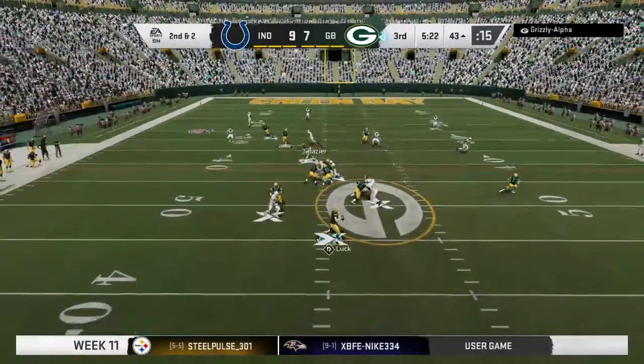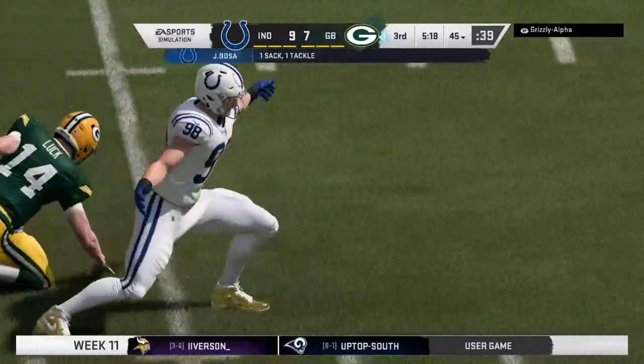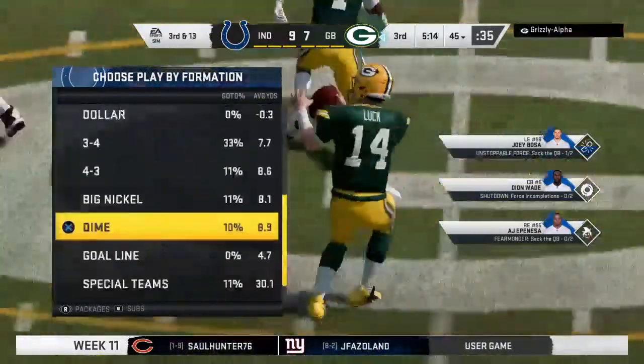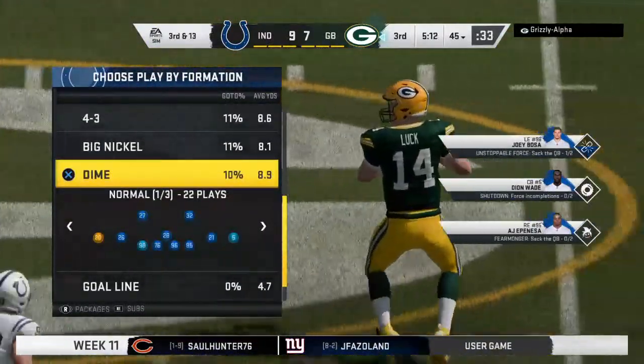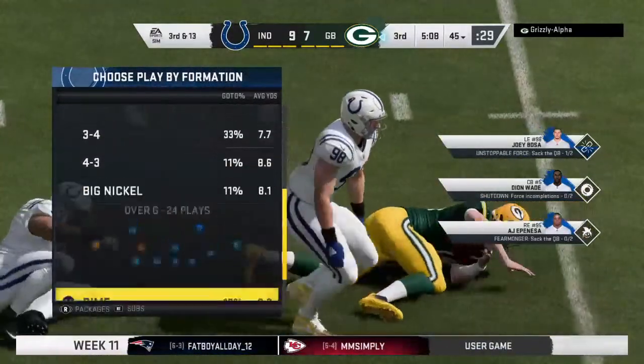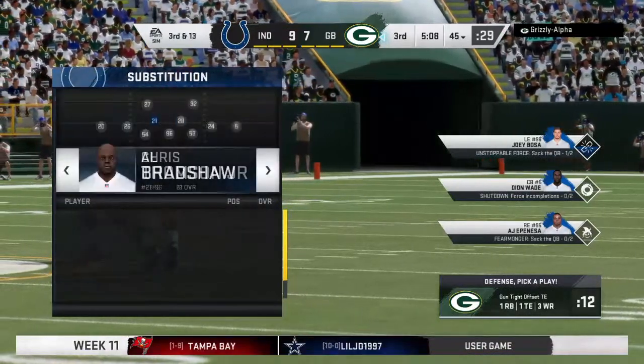On second and 2, Luck. Nowhere to escape, and he goes down. Credit the sack to Joey Bosa. Well, that didn't take long to start to have a good drive. Quite like a big loss on a sack, does it? Now they're looking at a 3rd and long, and suddenly the momentum shifted to the other side of the football. And old Mo is a very, very fickle man.